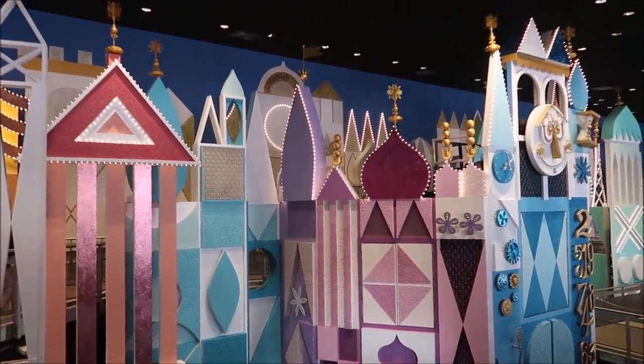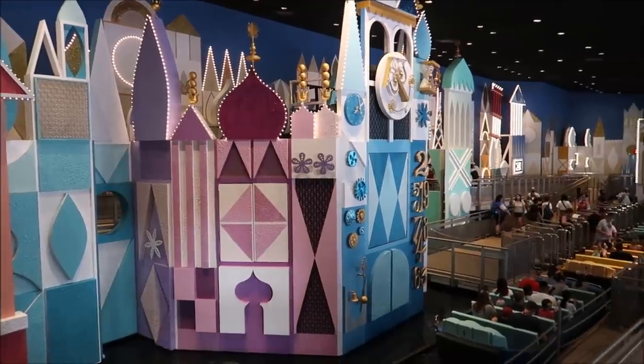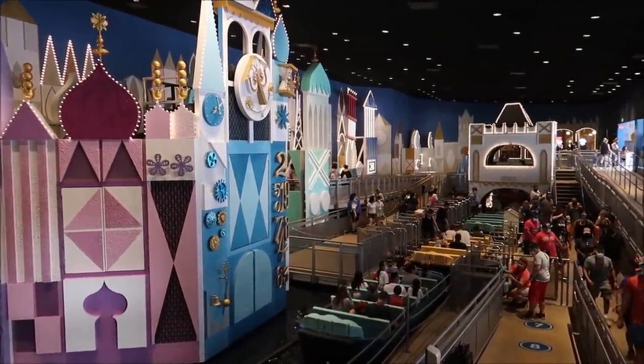They also recently touched up the paint in here because it looks so fresh and bright and clean. Very fancy. I do have to say, I still much prefer the Disneyland version of It's a Small World. I think it's just a better ride overall, mainly because I like the outdoor portion, but this one's still very nice.